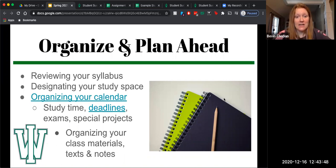Before you start classes, you can definitely make sure that you know where you plan to study. It's a very good idea that that is not your bed or a place where you usually spend your leisure time. Make sure it's a dedicated space. If you're on campus for the spring semester, the Ames Library has lots of great study space.